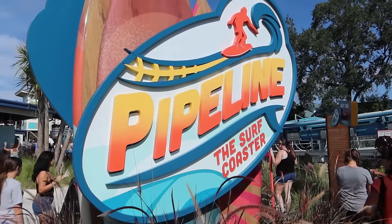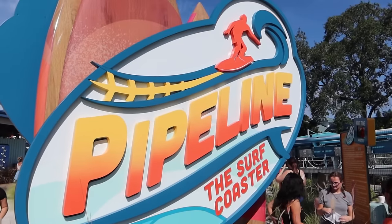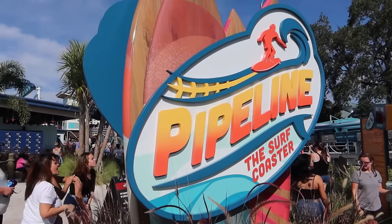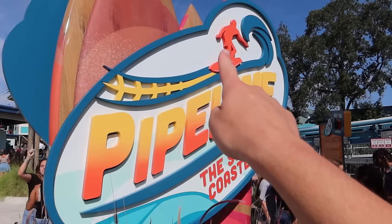It's looking good there from off-ride. I'm very excited to experience it. Here's a look at the logo for Pipeline the Surf Coaster. Nice and vibrant, and of course, fits with the overall theme of this beachfront surfing vibe, which I do really like. You don't quite ride it like you would a surfboard though.